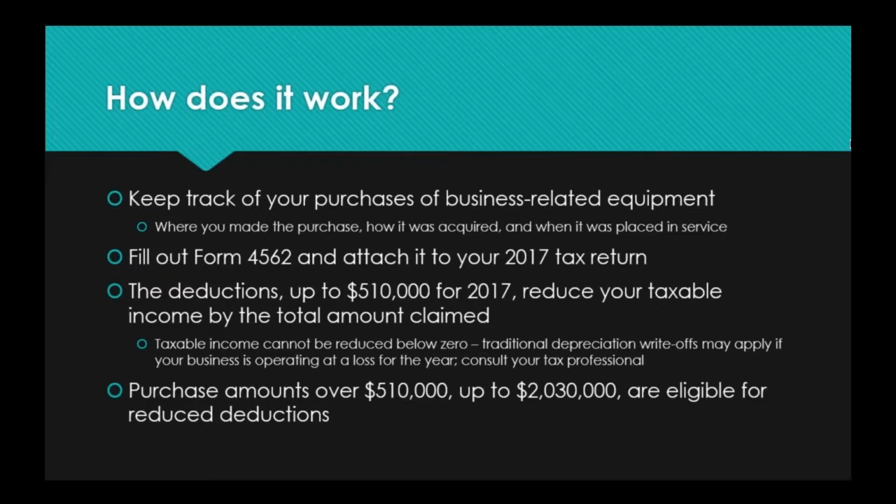If you have it in your building but it's not set up and you're not actually using it, it's not eligible for the deduction. So if you have some equipment and you need it set up, make sure that you are letting your IT company know so that we can come and help you get that going. Want to make sure that you are able to, one, use it as soon as possible, and two, claim it under this deduction for this year.